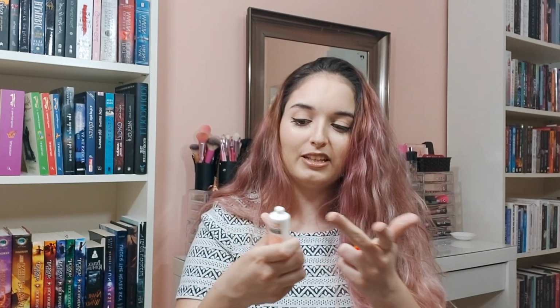Okay, and this basically squirted all over me as soon as I opened it, so that's fun. But let's just put this on my arms or something, just so it doesn't go to waste. So this smells almost like any other sunscreen. It's nothing special, nothing too overpowering. But it did absorb really, really quick, which I like.